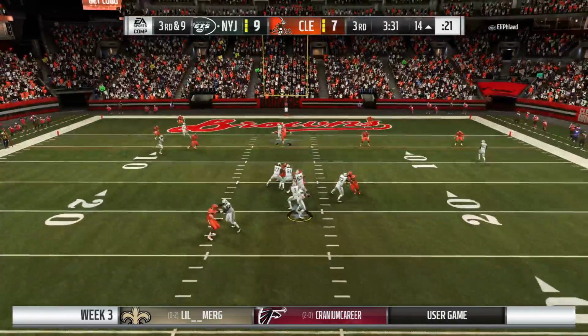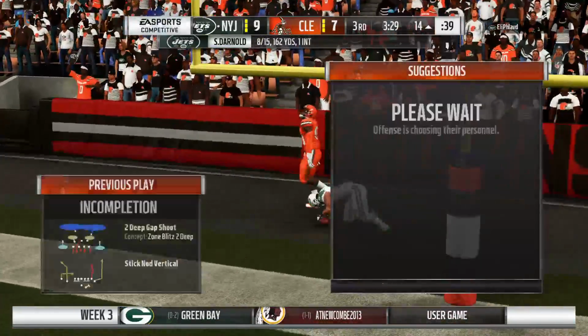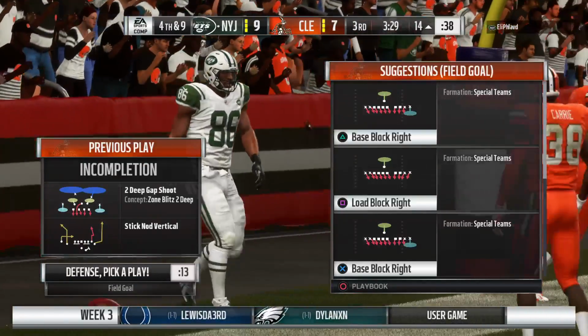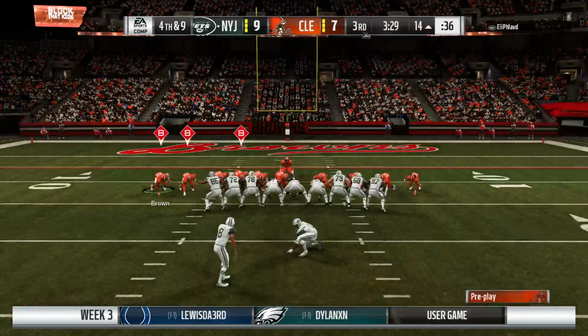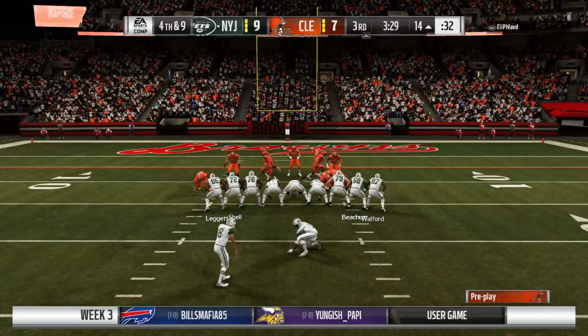From the gun on 3rd down, here's Darnold, and that is incomplete. The Browns D locked in on 3rd down, brings up 4th. And for the 2nd time tonight, his field goal unit comes out here.